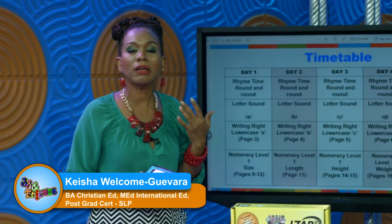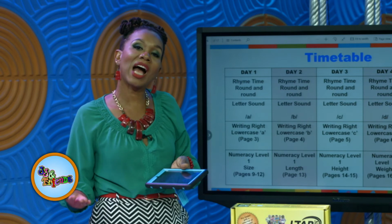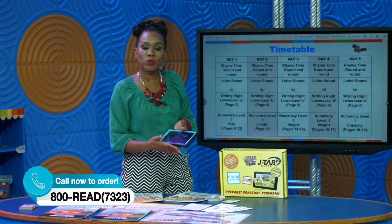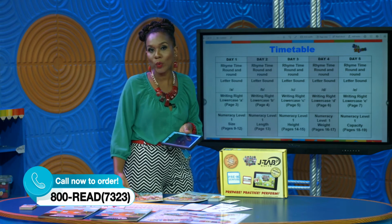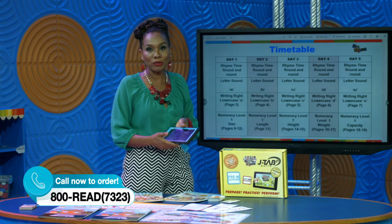The last part of this day one alternative timetable will be on numeracy. We want to look at size. Our children love using the technology. After a while, your child is going to get that the tablet works in conjunction with the worksheets, works in conjunction with your cards. All right?